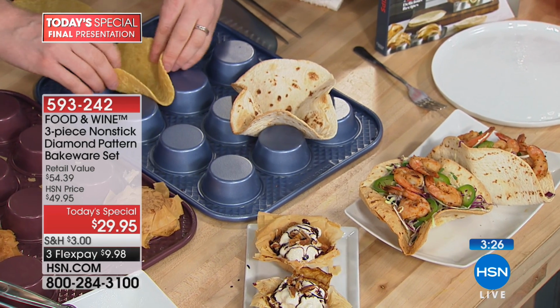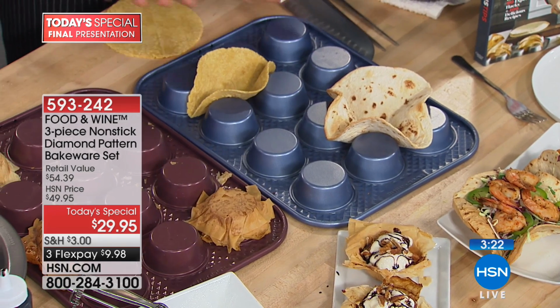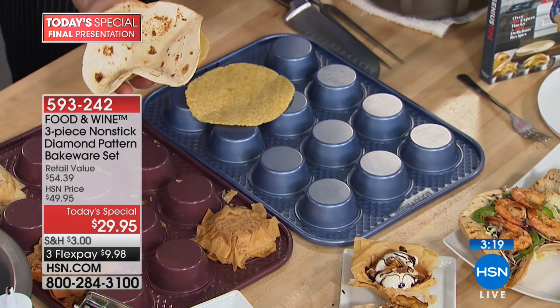You want to make sure it's a flour tortilla. You put it right in just like that. You pop it in the oven. It comes out super crispy like this. And you didn't even fry.